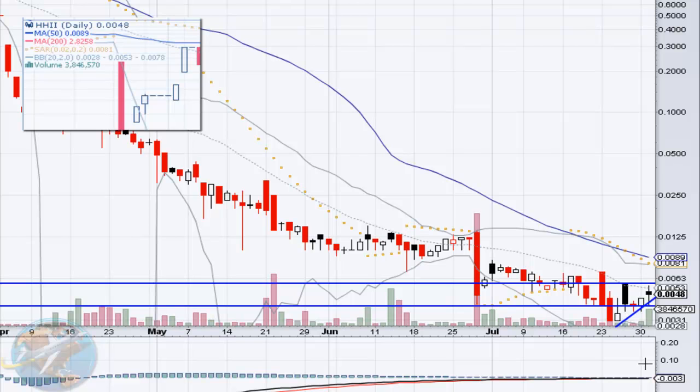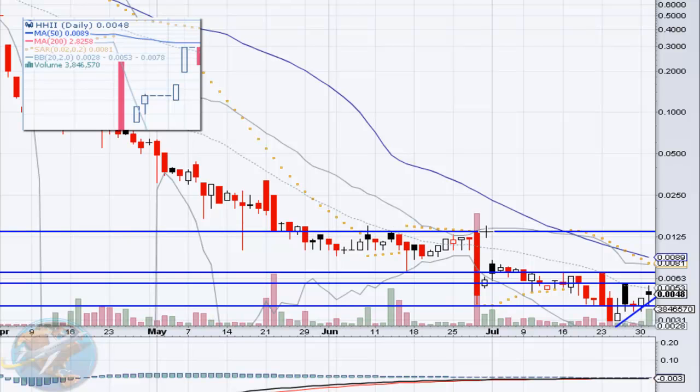It'd be really nice if we could break out of that channel, because we have a very brief resistance at about 0.0069. I don't think it's going to give us a lot of trouble, because after that, we're going to see this really nice resistance line at about 0.01, about a penny. After that, we could just really keep going on and on.